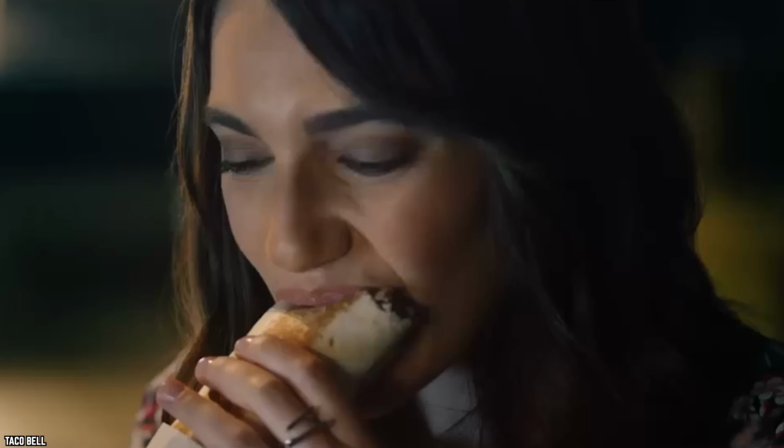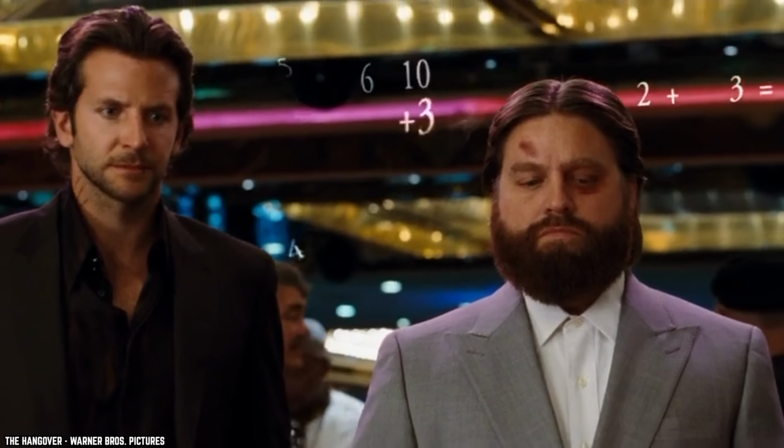Employees must toss out the item and start again if the weight is even 1/10 of an ounce from the specified weight.